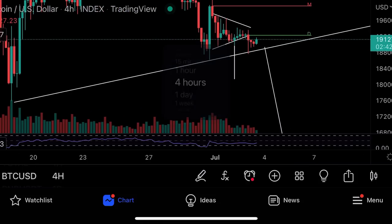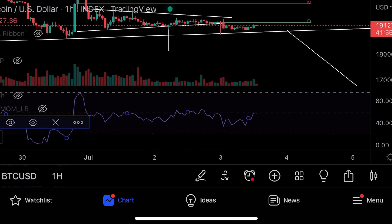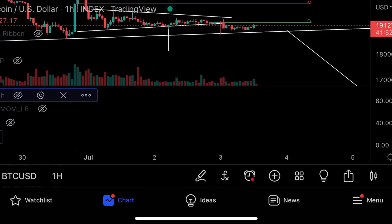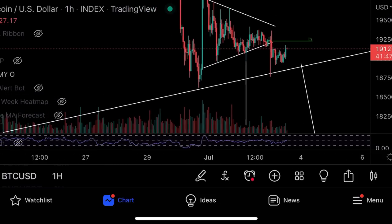Also in the closer time frame on the hourly, the RSI is midway, just building pressure. Stochastic is turning towards the green. Stochastic is heading up, so looking bullish there. The volume is almost non-existent this weekend, 4th of July, everyone's on holiday.